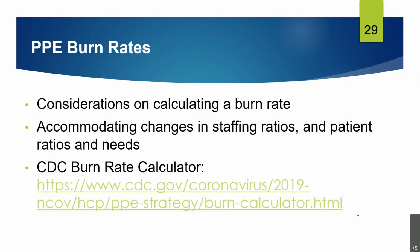And we were close. But the one thing I will tell you about any kind of a burn rate calculation is that you will probably be a little wrong. So it's important to always check and do a feedback loop of what you're actually using. And we usually do that checking on a weekly basis.